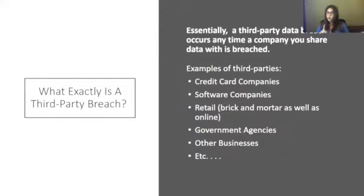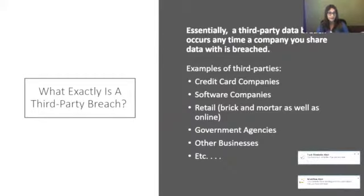And I do want to take one moment to say, when we talk about other businesses, I think a good question we want to make sure we're asking ourselves is, in what situation would I be the third party that might be getting breached, and how would that impact my clients?